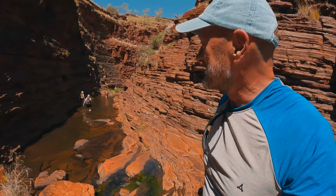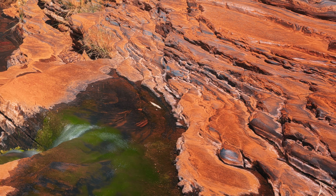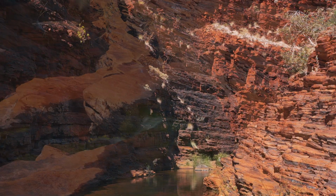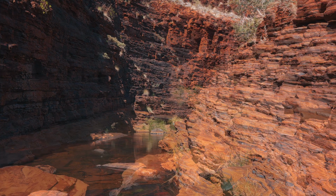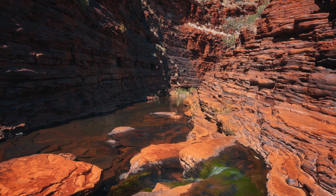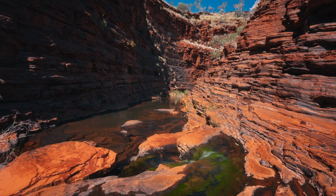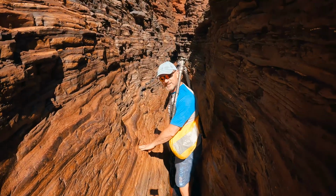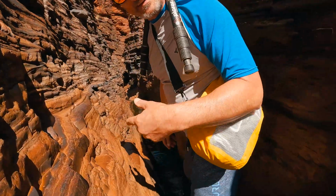So really nice. Okay, first shot here. We'll check this one out, and then we'll head a bit further down. Let's go. Not too bad. Incredible. We'd love to get a shot of this, so there's some people coming behind us. We'll let them pass once we get down here. We'll get a shot.